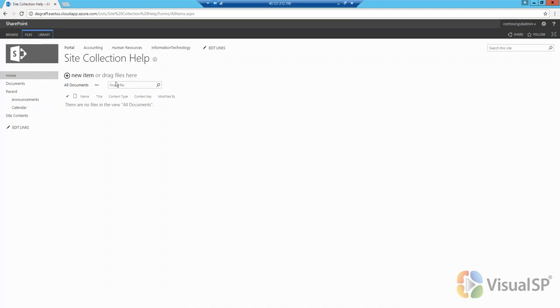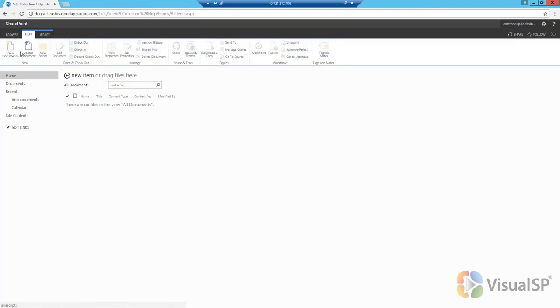After this, anybody can update, maintain, and manage the site collection help as long as you have permissions to this document library. So I'm going to go over here. There are 4 different content types that you need to be aware of. There's kind of a hierarchy to this.